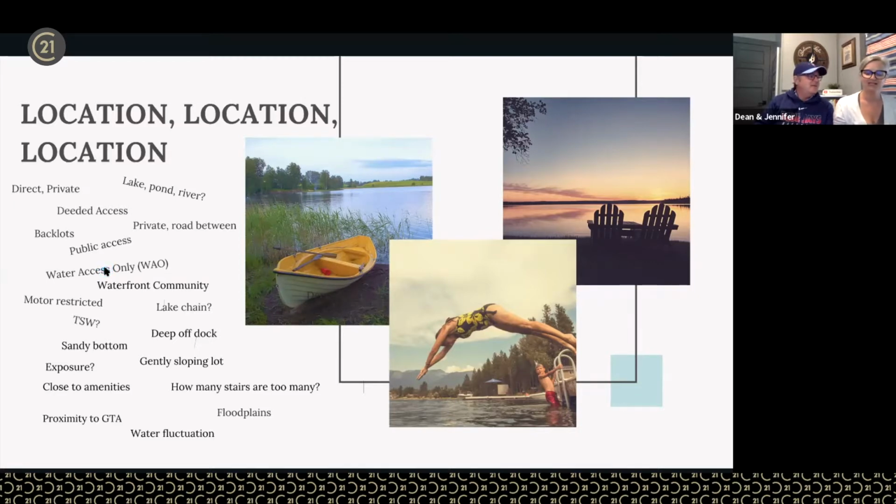So what do we do with that? We start to drill down a bit. Why do you want deep water off the dock? Why do you want no weeds? We try to really drill down to find that true need.